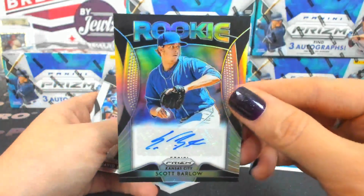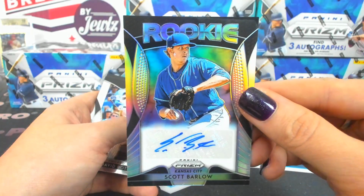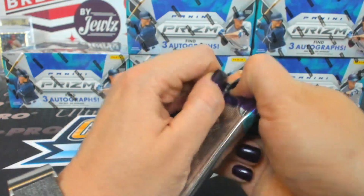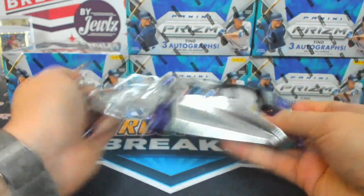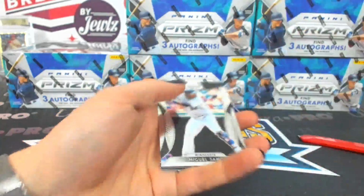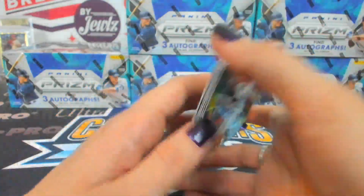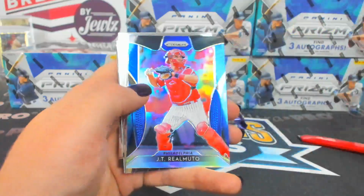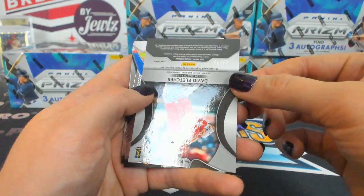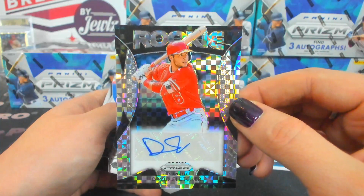Scott Barlow for Kansas City. Autograph. Butch Wax. Marte and Turner. Romuto Blue. Fireworks. David Fletcher, 29 of 75. Oh, what was this one called?